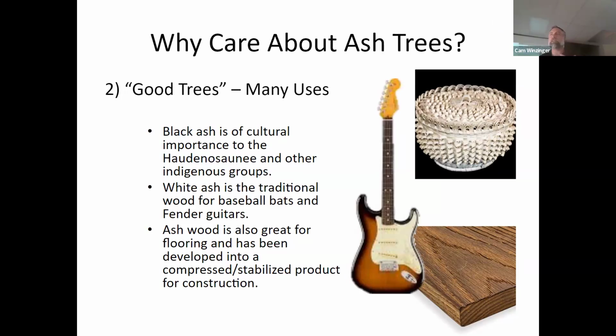They are used in naming ceremonies. They're used in wedding ceremonies. So now this important material, along with sweetgrass, is in decline. A lot of times the baskets are made of a combination of woven sweetgrass and woven black ash bark. And both of them are unfortunately on their way out.